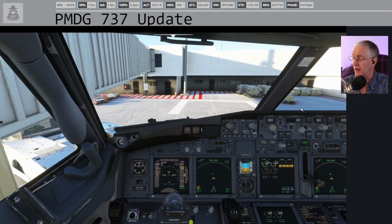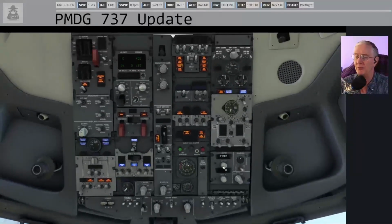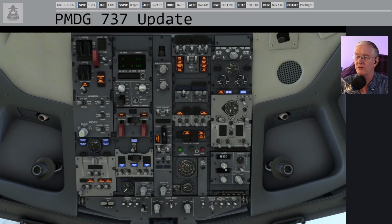Cruise altitude for today's flight is going to be flight level 330. So I'm just going to go ahead. There's no SID going out, so let's just do our cleared altitude of 33,000 here. So there is 33,000 feet. Let's also go ahead and put this up here. 33,000 feet. Denver. So landing altitude in Denver.